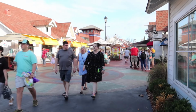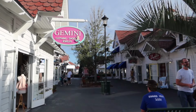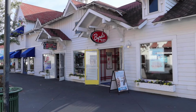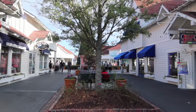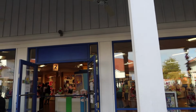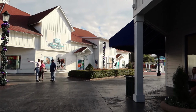We've got Broadway T-shirt Company, and then over here we've got Ben & Jerry's. Here's Gemini clothing and shoes and jewelry. We've got Bird's Famous Cookies. They're fairly new to Broadway at the Beach. Retroactive, and Coastal Outfitters. And here's the Build-A-Bear Workshop, which is always popular. And then let's go over to Pavilion Central and check out the rides.